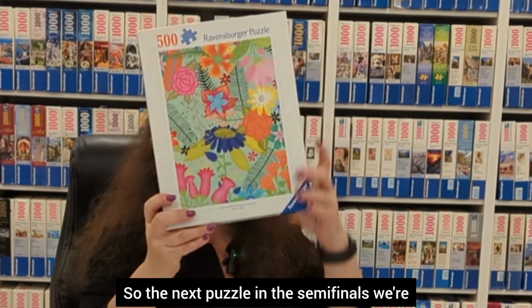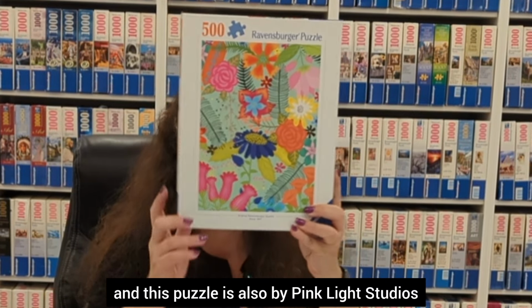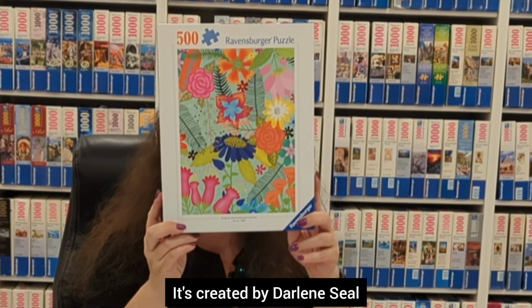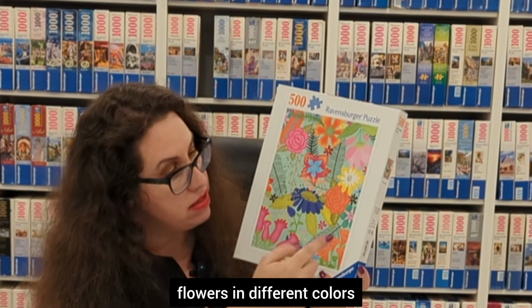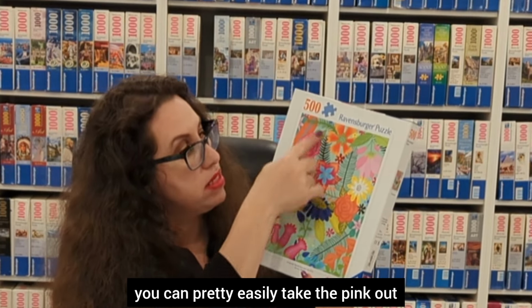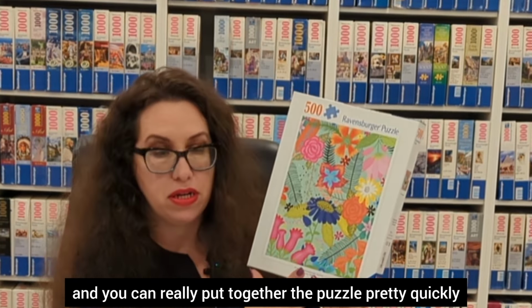The next puzzle in the semifinals we're going to look at is Flower Jungle. This puzzle is also by Pink Light Studios. It's created by Darlene Seal, and this is a tropical scene, with really cute flowers in different colors. As you can imagine, you can very easily take the blue out, you can pretty easily take the pink out, even though there are some different pinks, and you can really put together the puzzle pretty quickly.